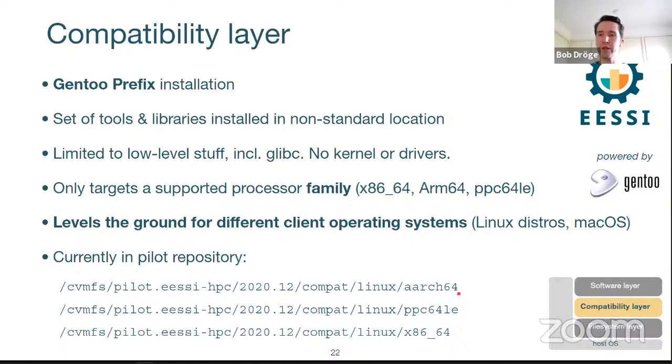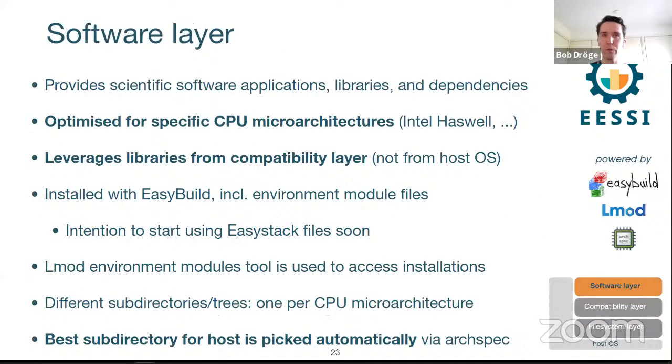And this makes sure that we can easily add our software on top of that layer, and then we don't depend on the client anymore. So that brings us to the software layer, which is the final layer, and which provides all the real applications. And these ones are heavily optimized towards specific microarchitectures. So we have different trees in our repository, for instance, one for Intel Haswell, one for AMD Rome, one for specific ARM processors or power processors like Power 9.